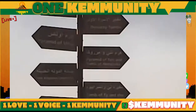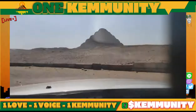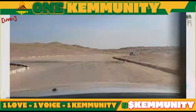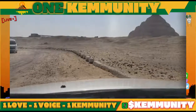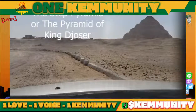At this crossroads you can see the directions to different locations that you can visit in Saqqara. Some of the places to visit include the Museum of the Step Pyramid, the Pyramid of Userkaf, the Pyramid of Horus, the Serapeum, the Pyramid of King Teti, the Mastaba of Mereruka, the Tomb of Mehu, the Tomb of Akhethetep and Ptahhotep, the Tomb of Kagemni, the Persian tombs, and Tomb of Ti. It may be difficult to visit all those locations in one day.